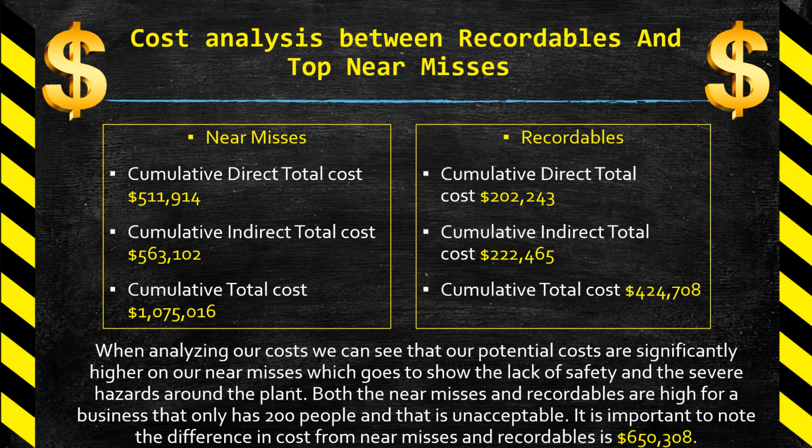On our near misses, our cumulative direct total cost on all 5 of our near misses reaches up to $511,914. Our cumulative indirect total cost reaches $563,102. And on all 5 of our top 5 near misses, our cumulative total cost reaches over $1 million, $1,075,016 to be specific.